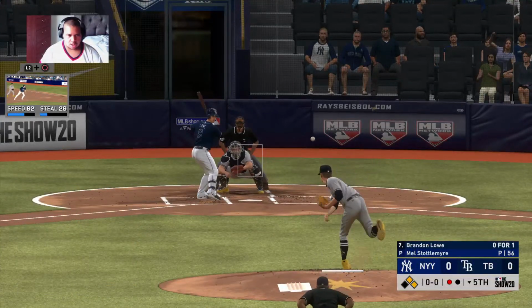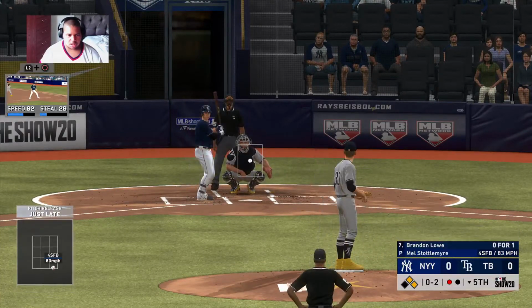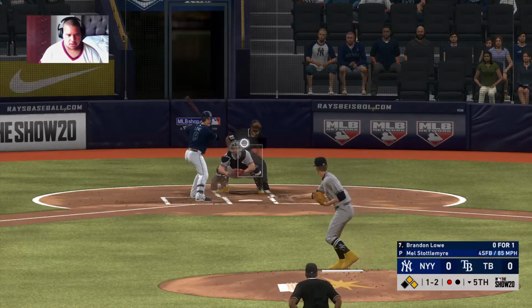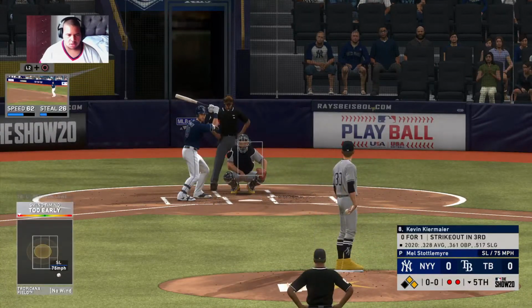At the plate now, Brandon Lau, as he'll take strike 1 on the inside corner. 0 for 1 for him here in this one. That's taken. Now it's 0-2. Good take there to lay off the high fastball. The 1-2 is swung on and missed, strike 3.